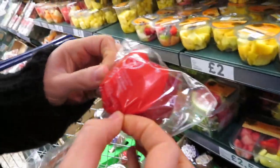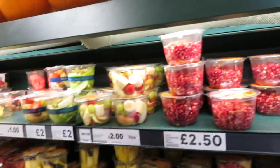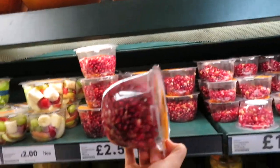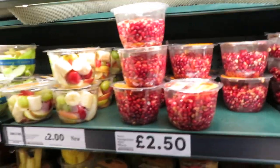Hang on. It's vegan. It is vegan. Let's get one to try. Excellent. And I'm getting all the little fruit pots. They do quite a lot, although these look kind of manky. Oh, and it's vegan. No. Marks down for Tesco.